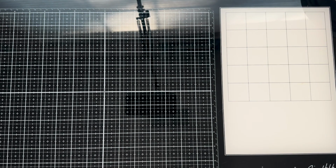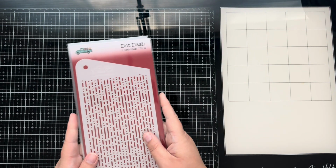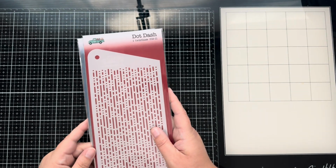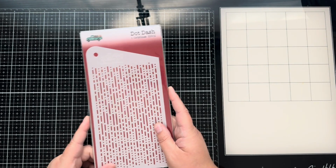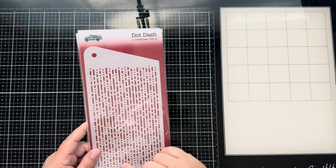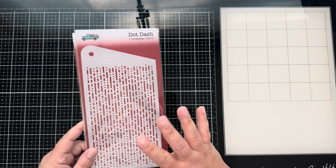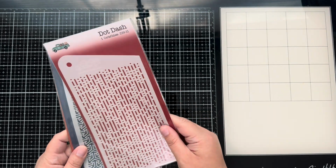Now let's jump to stencils. We have Dot Dash first. Mindy suggested this one, and I'm really excited about it. I think it's going to be great with some inks, kind of just getting some inks wet. It'll blend really cool in the background.